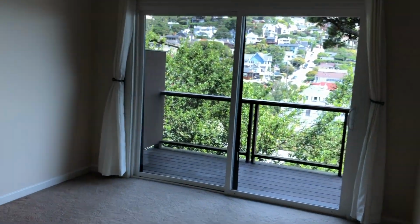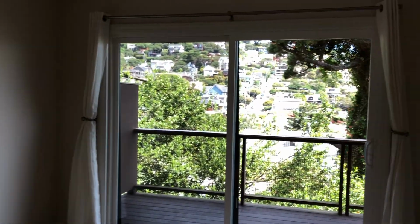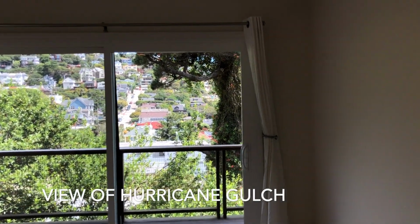And here's the first bedroom. Both bedrooms share a deck and have access to it. Here we have the closet. And this bedroom is large enough to fit a queen-size bed. And again, an absolutely gorgeous view.